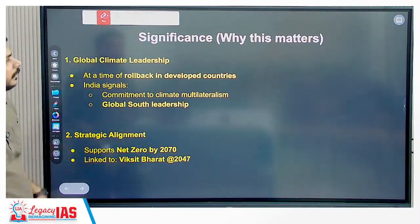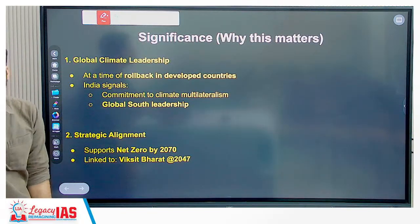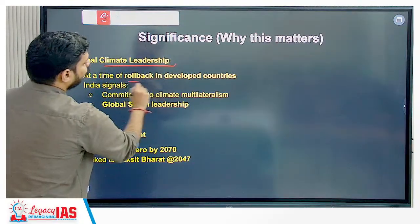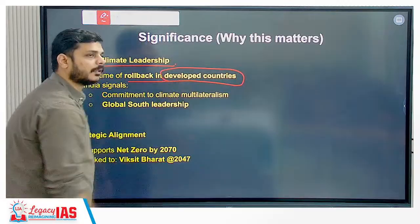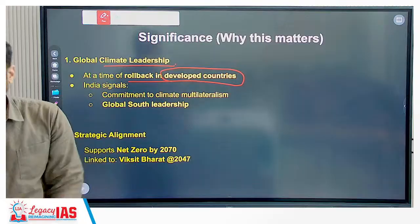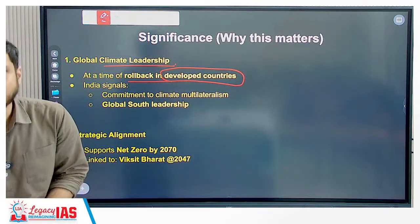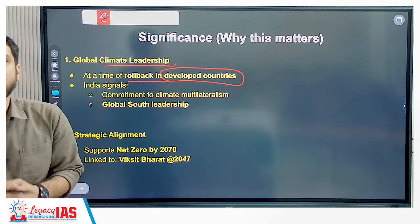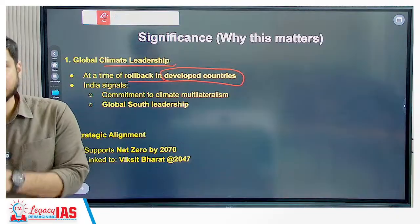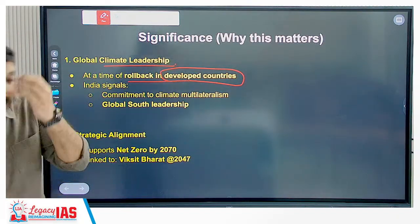Now, significance, why this matters? Okay, why this matters when we talk about the global stage. So, global climate leadership at a time of rollback in the developed countries. Remember, United States, okay, some types of developed countries which have historically emitted, they are rolling back. They are not actually committing hugely, or they are not increasing their ambitions. They are not increasing their targets by a huge amount. Leave aside increasing their ambitions or increasing their commitments, they are not even able to achieve their current targets, right?